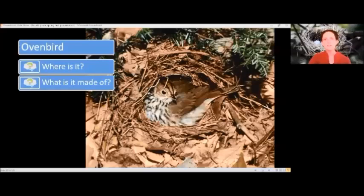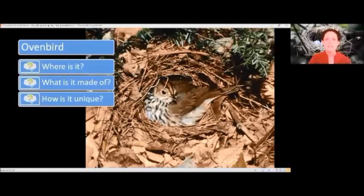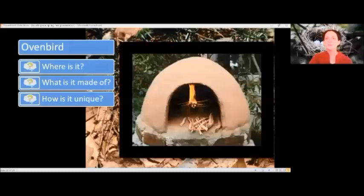And what's it made out of? Oh, just whatever's around, leaves and pine needles, anything it can find. And how is it unique? Well, you can see the interesting shape of this nest. It's a little dome with a side entrance on the ground, and that's what actually gave this bird its name. So early ornithologists, people who studied birds, thought that this looked like an adobe oven, kind of like a pizza oven, and so they named the bird the ovenbird.